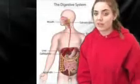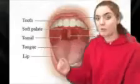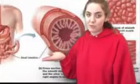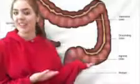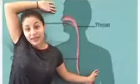Many different organs make up the digestive system. These include the mouth, stomach, the esophagus, the small intestine, the liver, the pancreas, the smooth muscles, and the large intestine, aka the colon. This thing right here breaks down your food mechanically and chemically with all your gastric juices.